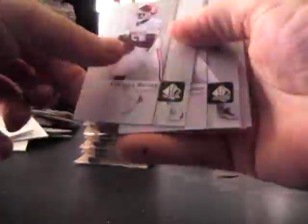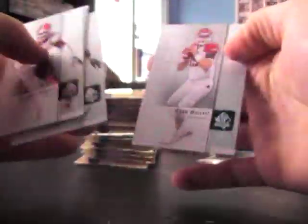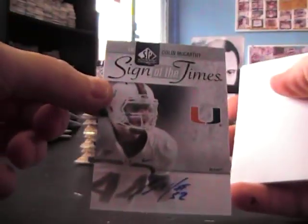We have Tyron Smith. Base. Base. Daniel Thomas. Sign of the Times, Colin McCarthy. A lot of the U in here. Autograph. Base. Base.